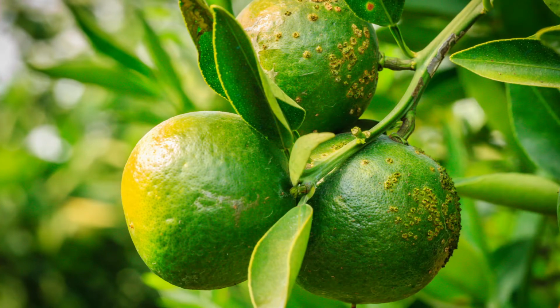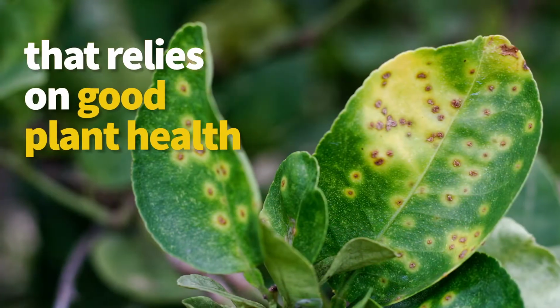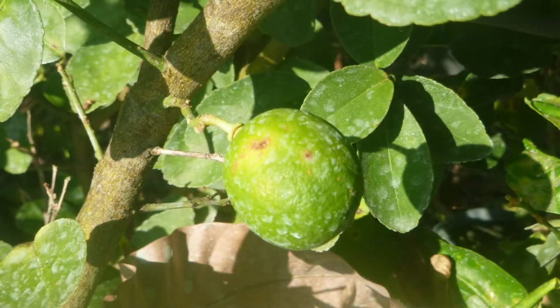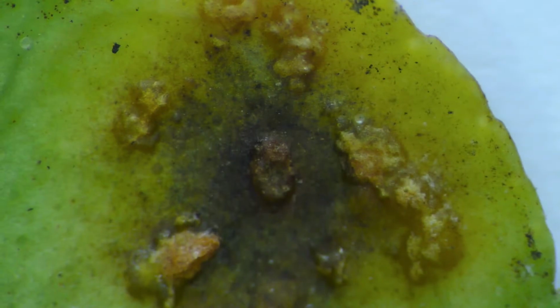Citrus canker is a highly contagious bacterial disease that affects citrus plants and some native plant species. It can spread over short distances via windblown rain and longer distances by human-assisted movement through infected plant material and equipment, as well as natural pathways such as insects, floods, severe storms and cyclones.